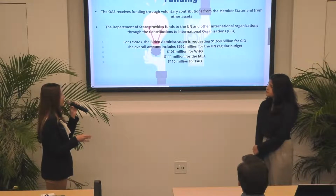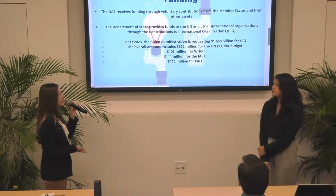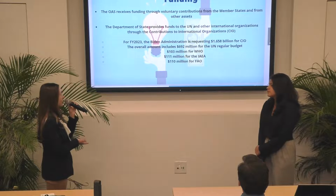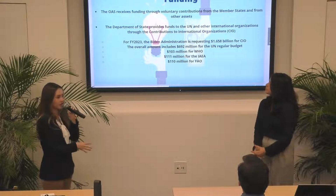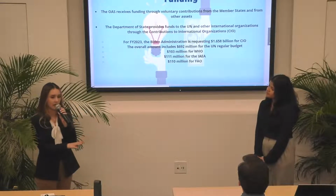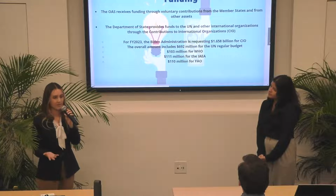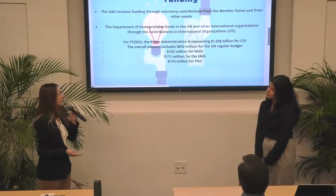So for the budget for 2023, the Biden administration requested $1.6 billion for this, from which the overall amount would be $692 million for the UN regular budget. So from those $692 million, funding would be allocated to the OAS. It wasn't specified how much exactly would go to the OAS directly.